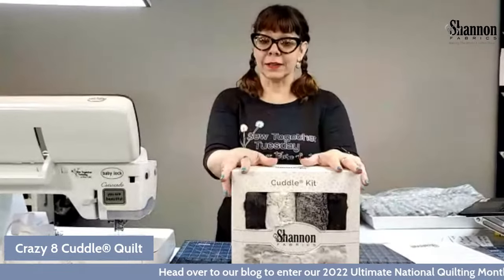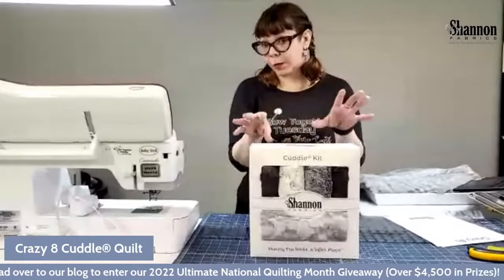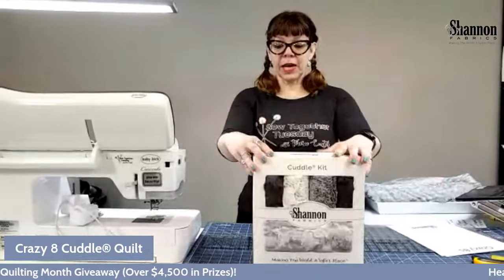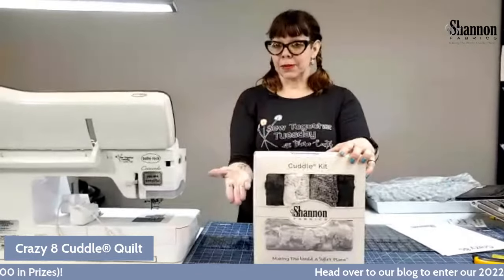All right, let's talk about the kit then. The kit is the strip quilt. It's the Crazy Eight because there are eight strips, eight colors, eight pre-cut 10-inch strips. There's eight strips that we cut up and make this quilt.